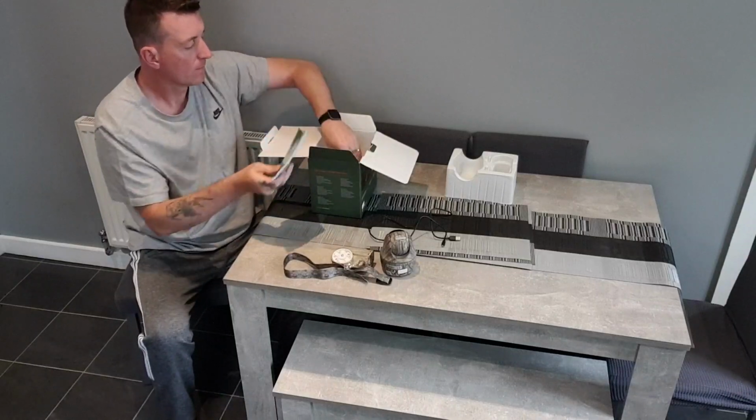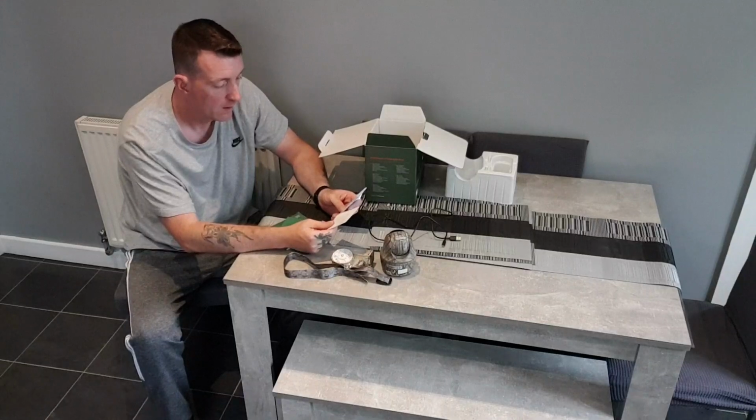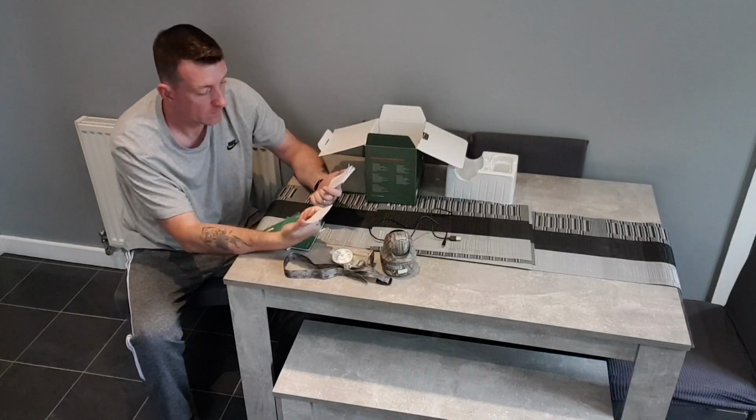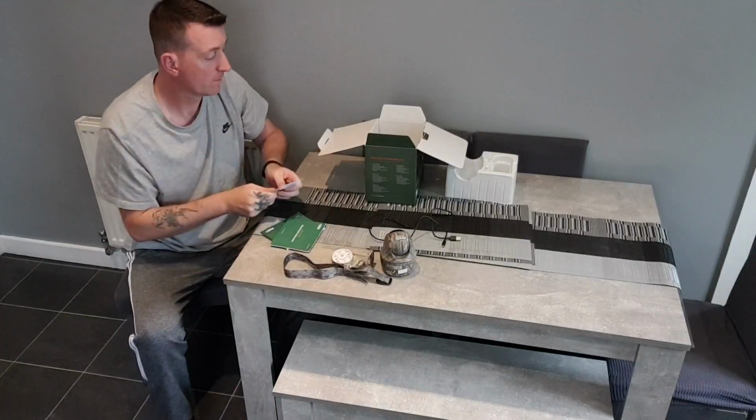So in here, second thing you come across really, obviously, product details in these two little white leaflets.